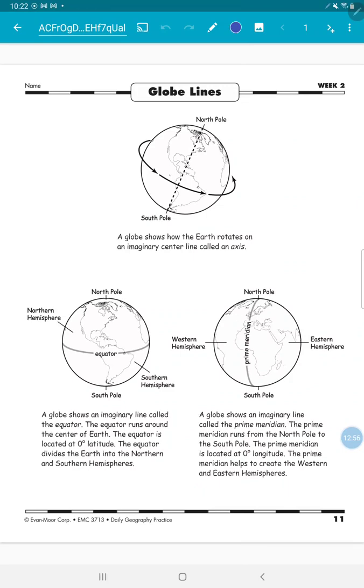The equator separates the, what are those two directions? North and south. The north and the south. Very good. What's the northernmost point of the Earth's axis? The North Pole. Very good. What's the southernmost point of the Earth's axis, Scotty? South Pole. South Pole. Perfect.